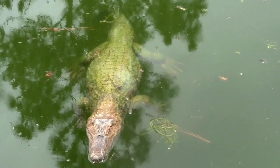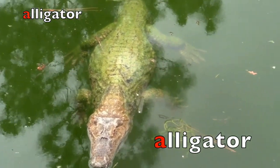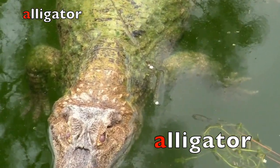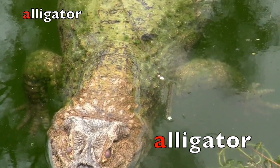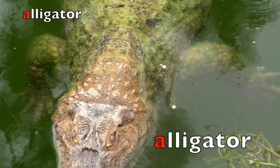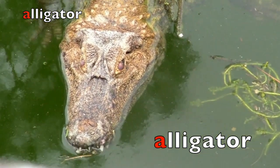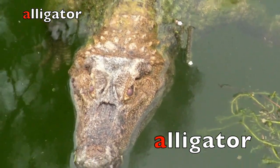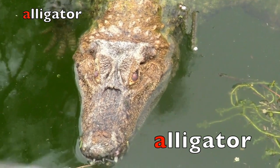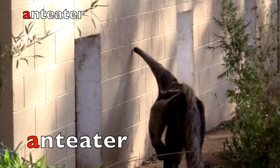This animal is an alligator. Ooh. And it starts with a short A. A short A sound is A. So we're going to say the name, and we're going to do that short vowel sound three times. Here we go. A, A, A, alligator. Good for you. You didn't get too scared, did you? Alligator. A, A, A, anteater.